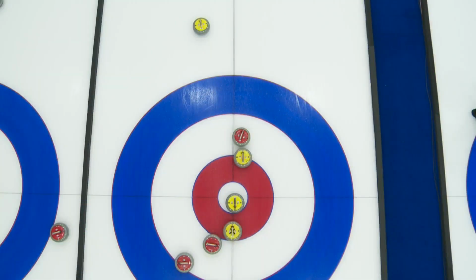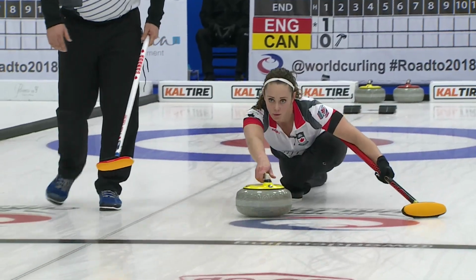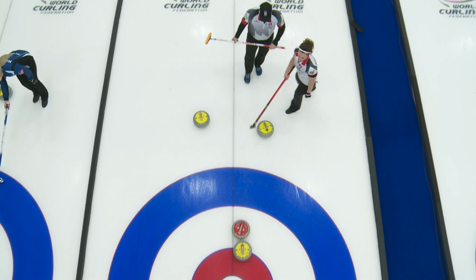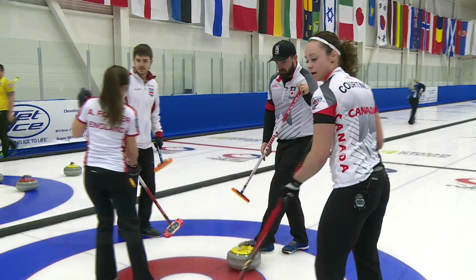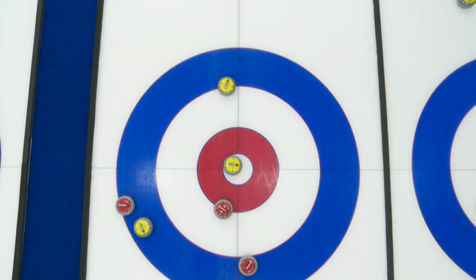Just sweeping it early to keep it going nice. Yeah, just need half of the... Well, rewind back to the second end. England scoring 1 in the first. Joanne Courtney with a draw to score 4. Good weight. That comes up a bit short. Good end. Still scoring 3 though. Good start for Team Canada. Good end. Real good end. Yeah, it would have been on the front. Good end, says Reid.